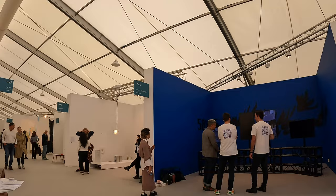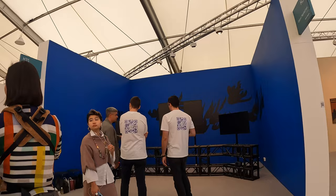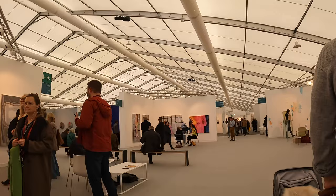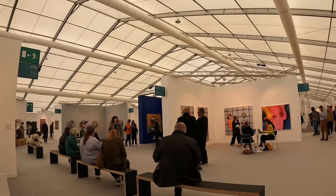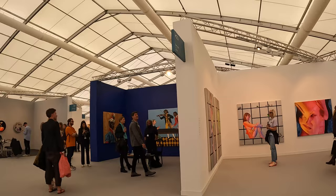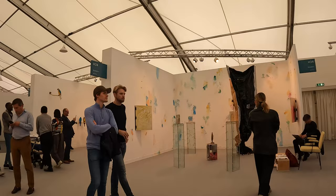Vitrine, London Basel. It's quite spacious, this area of the place. Everybody seems to be enjoying these, oh no, it's a tour again. Tour is quite interesting. I'll do a tour one year. This is really strange. Paintings, I assume, of people with stuff on them. There's like a weird little installation over here.